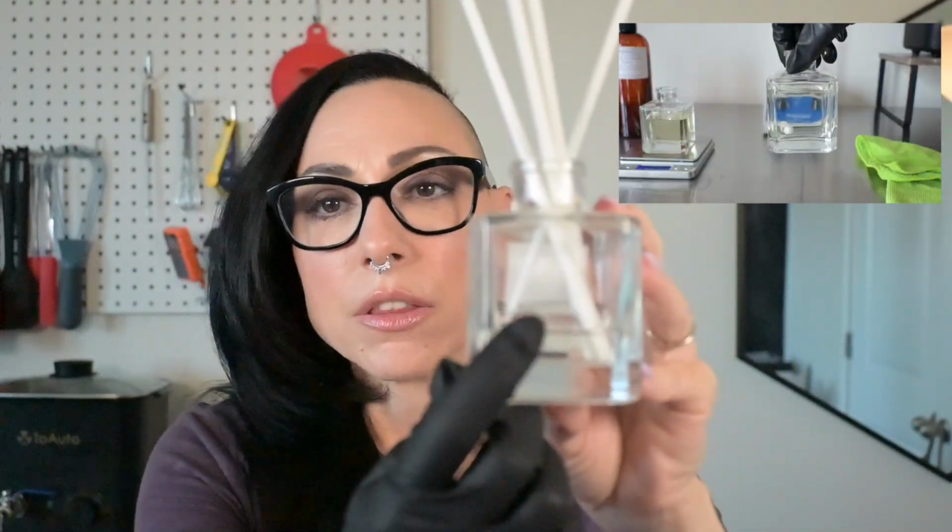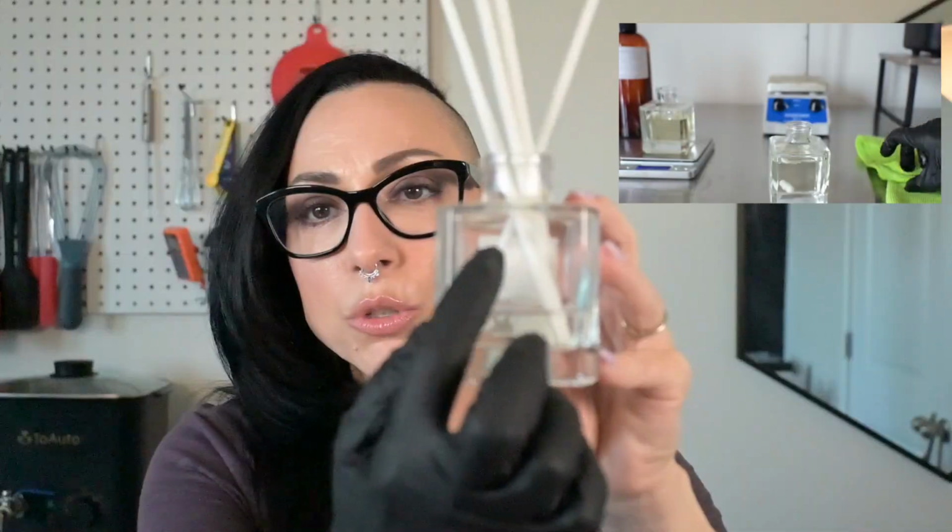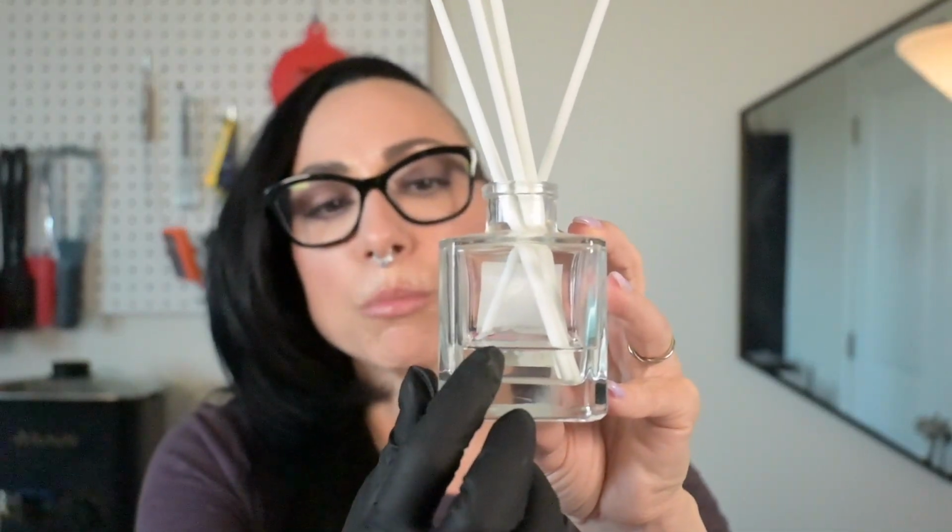So I want to show you. You can see here the evaporation. This was filled to about 2.5 ounces. So we're probably looking at, I don't know, maybe 60% there. 2.5 ounce fill, just a reminder. This base does have a strong chemical smell.